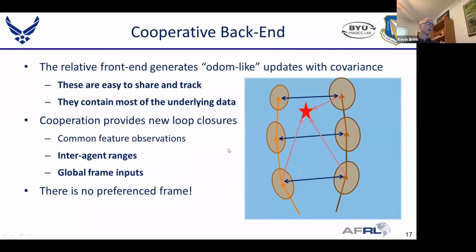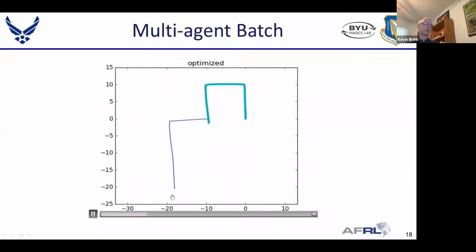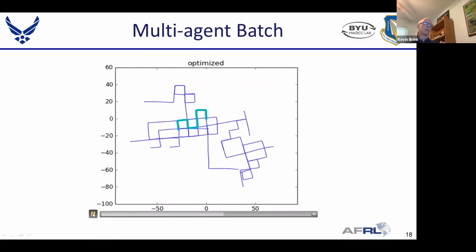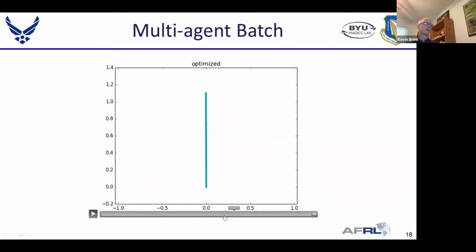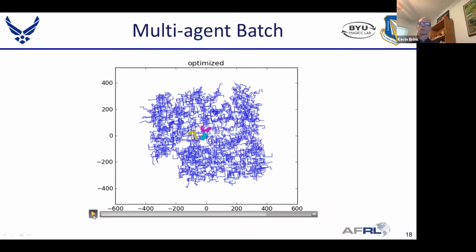Okay, so the bottom line is that we believe that the backend is capable of the multi-agent, and it's not so bad. Here's a video of a Manhattan world, and it involves data being shared for 1,000 vehicles doing odometry with loop closure optimization. Another student at BYU coded this up. I believe it was in G2O and C++, but basically did 1,000 vehicles, had them all share the information. The system scaled and was able to optimize it.